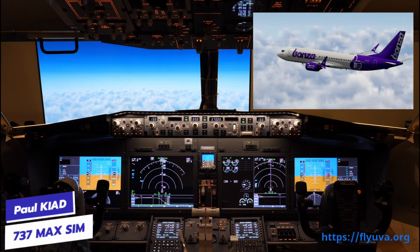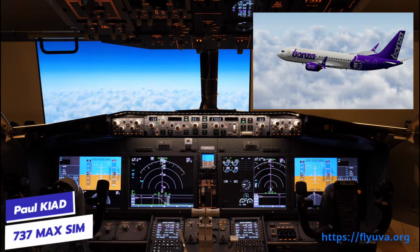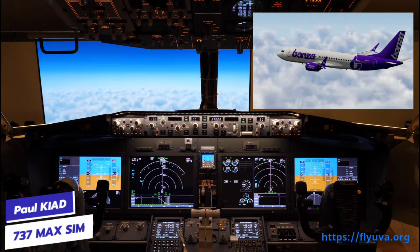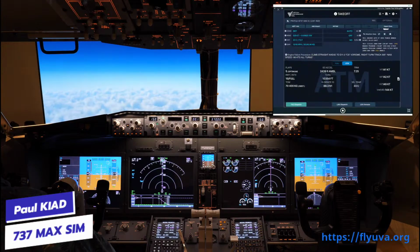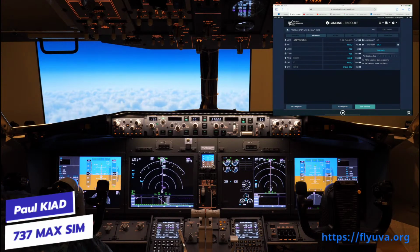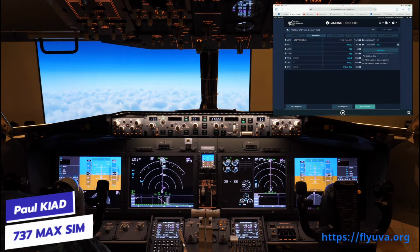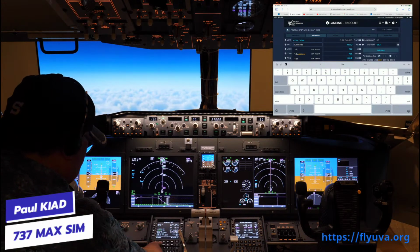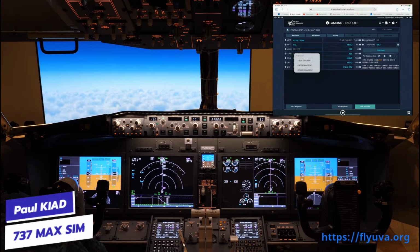Let's start our calculations. I'm going to go with 500 kilos over our planned weight. So let's boot up our electronic flight bag virtual performance tool. Looking for en route landing. The airport is AYPY. Runway will be 14 left. And we're going to go with ignore gradient.